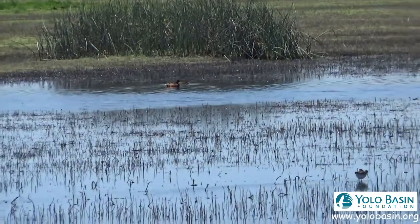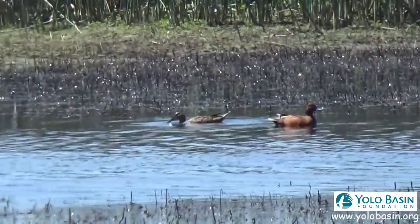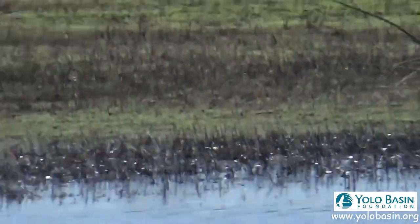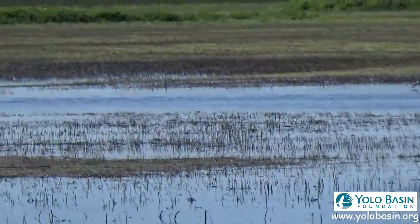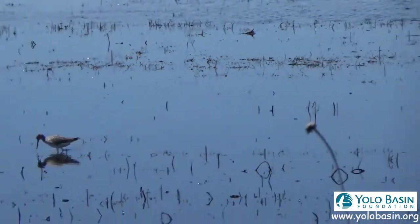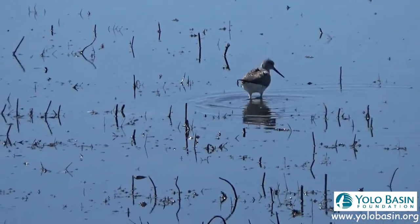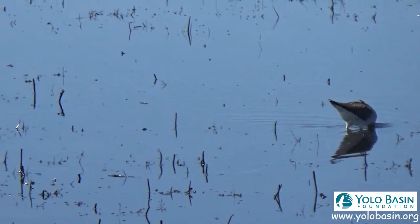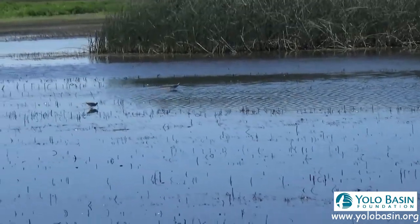Oh, we got cinnamon teal ducks. Look at that. Again, eating. Must be lunchtime. Move along. A few more shorebirds here. This one's really close to the car. Let's see. There it is. Nope, that's not it. Where'd it go? There it is. Look at the length of that beak. Beautiful here in the wetlands today.